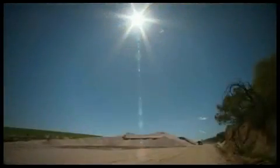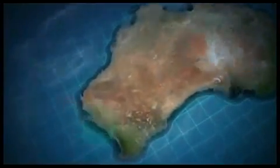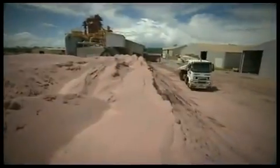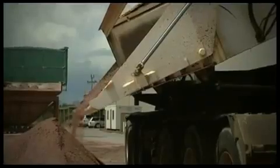Then this new semi-refined garnet concentrate is trucked 100 kilometres south to GMA's extensive dry processing and dispatch facility near the port of Geraldton. Here, even more sophisticated refining takes place.